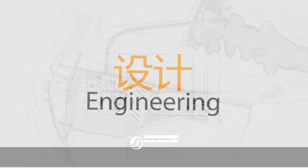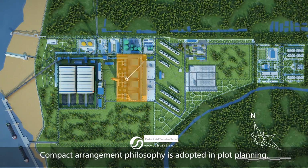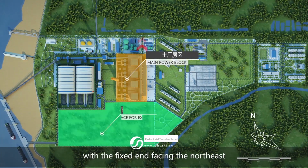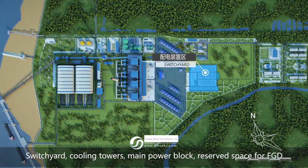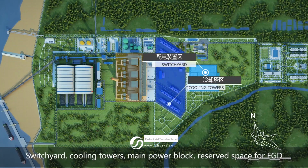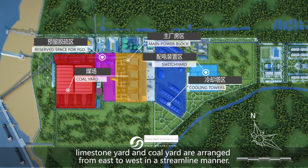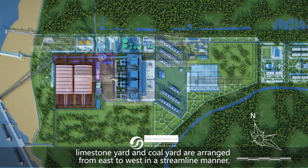Engineering. Compact arrangement philosophy is adopted in plot planning. The main power block is at the center of the plant, with the fixed end facing the northeast, and a space on the southeast is reserved for extension. Switchyard, cooling towers, main power block, reserved space for FGD, limestone yard, and coal yard are arranged from east to west in a streamlined manner.